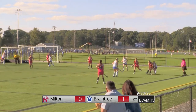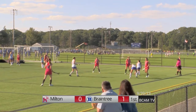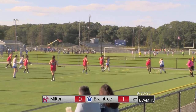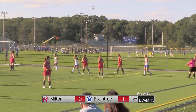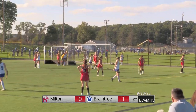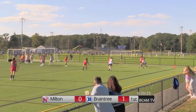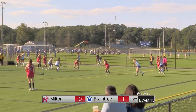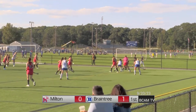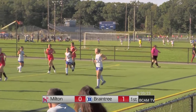Corner now. Braintree trying for a centering pass. And now we will see the game's first penalty corner. Braintree had a lot of those in the last game we did here at home. Not much so far here on the possession. Braintree still trying to work it to the middle. Goes out of bounds.